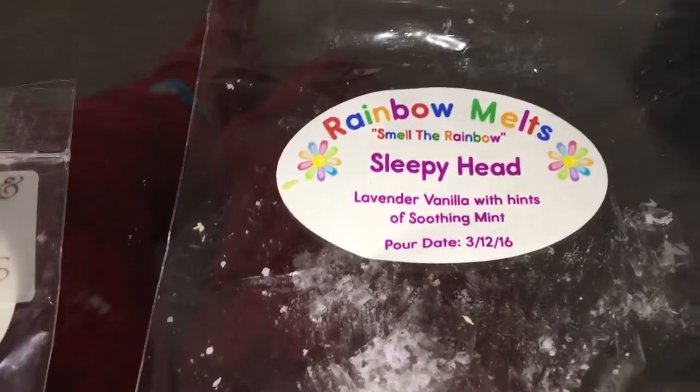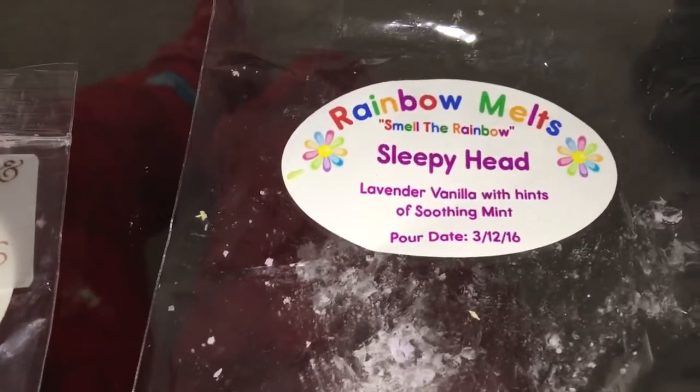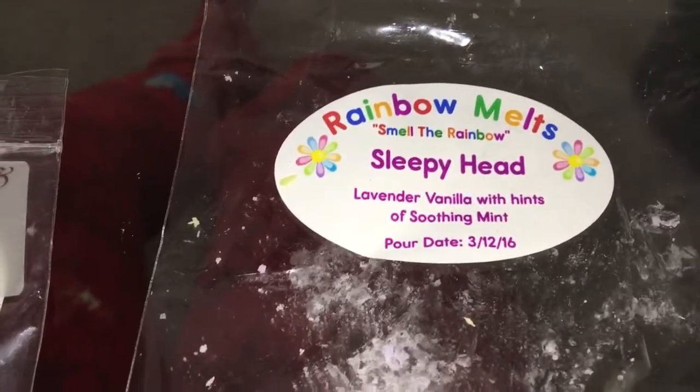This was very nice. You can smell the hint. The vanilla, the mint, it was blended very nicely. You can smell the lavender, but it wasn't overwhelming and sickening.